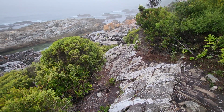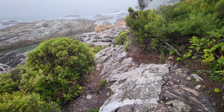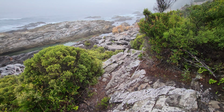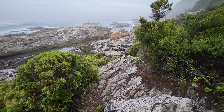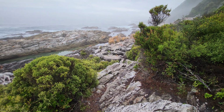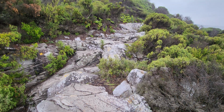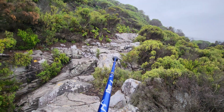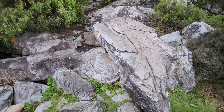Now this is where it becomes challenging, but thank goodness for my trusty trekking pole. The trail basically ends here for now, and then you're gonna have to climb over these rocks until you meet with the rest of the trail. For context, let me just show you. That was where the trail stopped. I've been able to make it all the way down here.